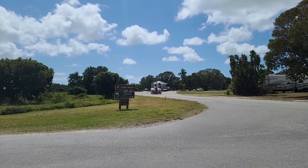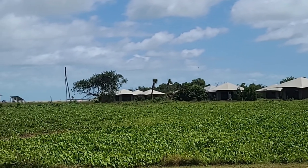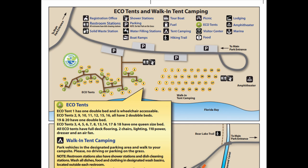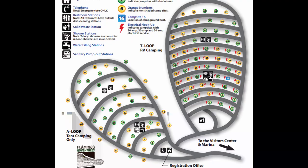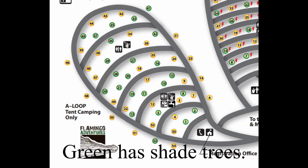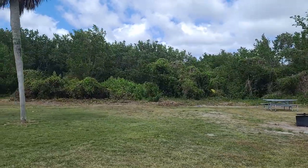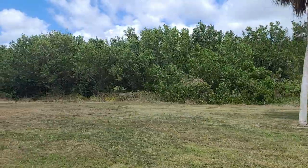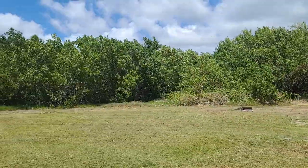Flamingo Campground. These are their luxury tents. Okay, this is loop A, site 6. Site 14. Now these are kind of spread out a bit, but there is no shade here at all.